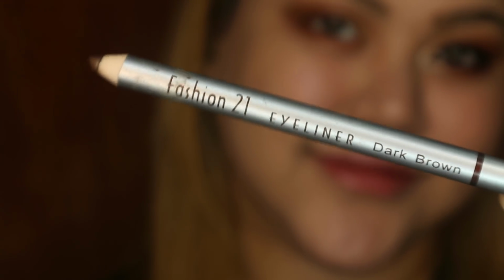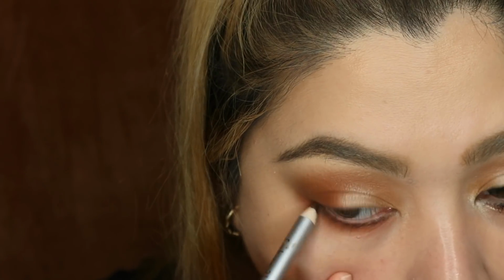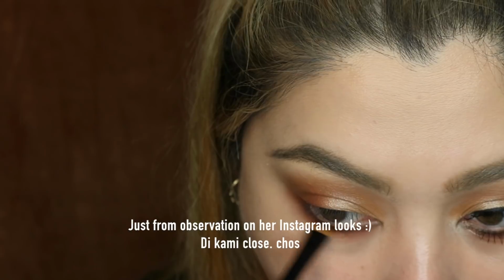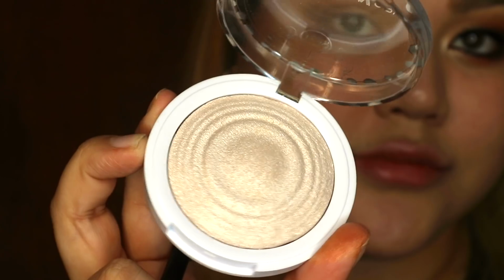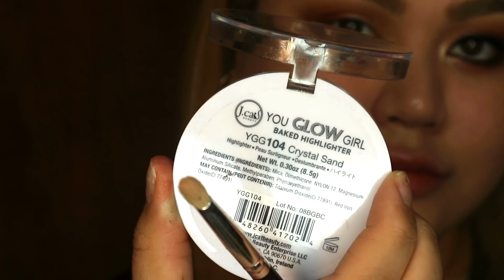For the lower lash line, I'm using Fashion 21 eyeliner in dark brown. Khloe likes having her eyeliner, lalo na talagang up to the corners of the outer and inner. But it's very subtle. And then you just kind of blend it out a bit with a tiny brush, and then yun ay eyeliner niya. To highlight my inner corner, I'm using the J-Cat highlighter in Crystal Sand. This is super popping, and I'm telling you, if you want a potok highlighter, this is it. Also extending it to the inner corner there.